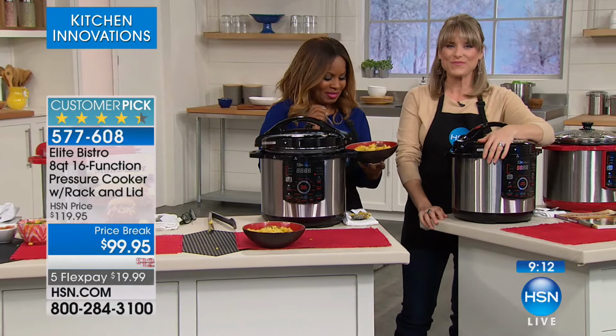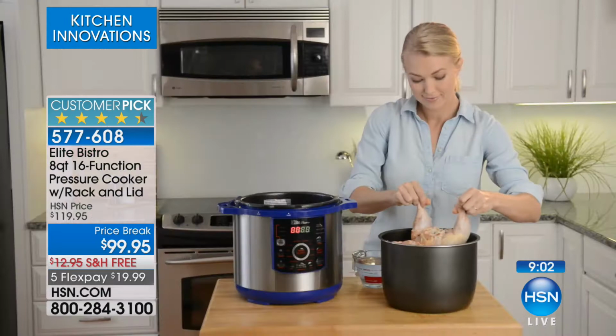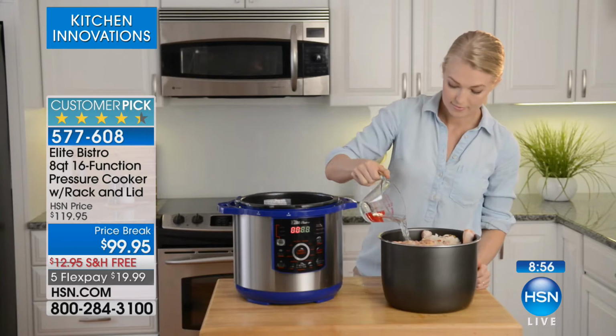Oh, well, good, because I love these. I'm excited about this. The last one that I had was half the size, so I'm really looking forward to getting this. You're going to love it. And what are some of the things you're going to cook in this, Miss Sherry? What am I not going to cook in it would be the question. I know, I can't think of anything.